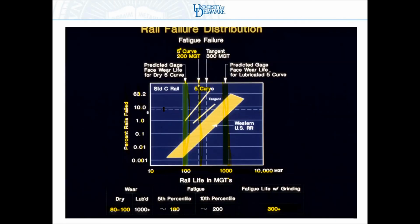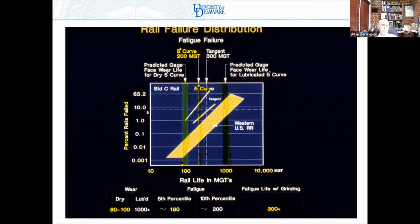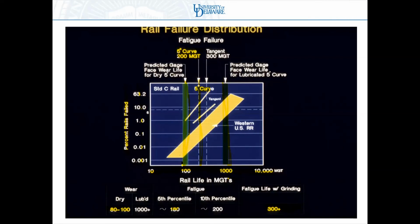Alan, can I ask you a question? Yes. How did they manage to increase the first 100 MGT? What did they do? Lubrication. And then they ground after that. Okay, thanks.